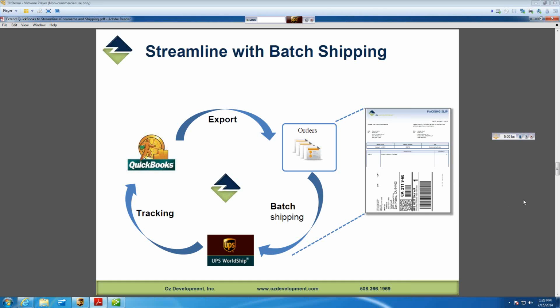All right, we've got another question in. When the tracking number is written back into QuickBooks, is the UPS tracking number hyperlinked so that the QuickBooks user can just click on it and it will be brought out to UPS.com tracking?